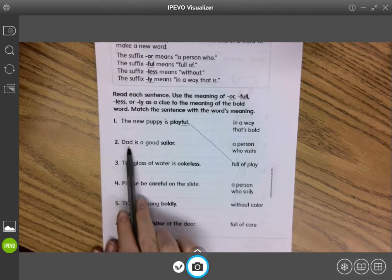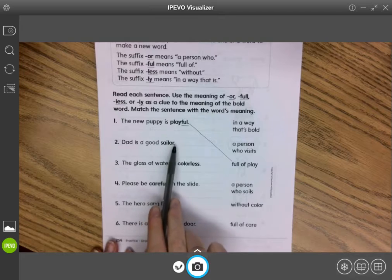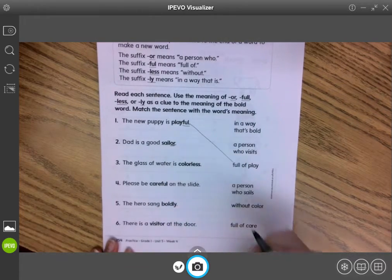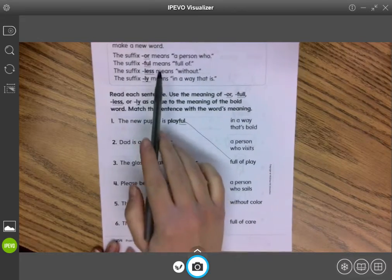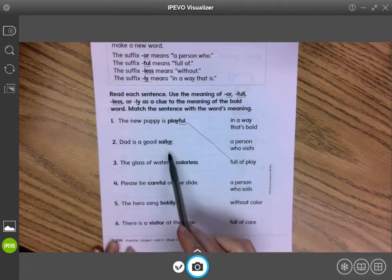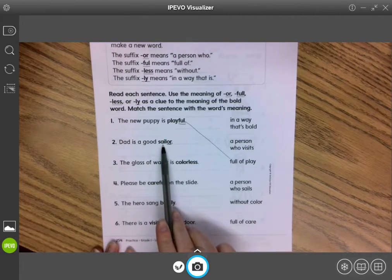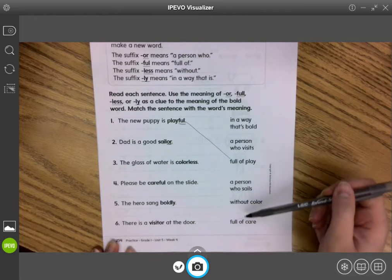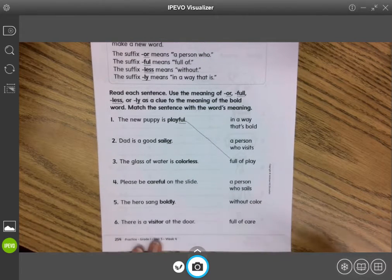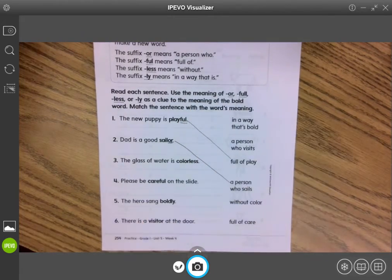Number 2, Dad is a good sailor. Okay, do you see the suffix? We have or. Or means a person who. So with sailor, we have a person who sails. Do you see that definition? A person who sails. There it is.